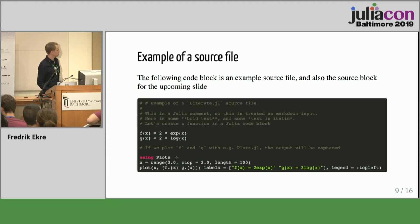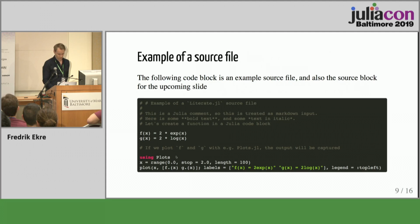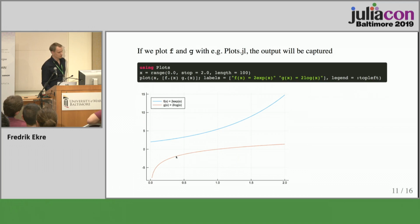The next slide is actually the result of this. My heading here was "Example of a Literate source file", and then we have the text here, and then the code block, and so on. Here it's also actually evaluated, so this code block evaluates to just this generic function g. Then I had to split this in two parts. The second part was the plot itself, which is here. We have the code block, and then we have actually included the plot from Plots here.